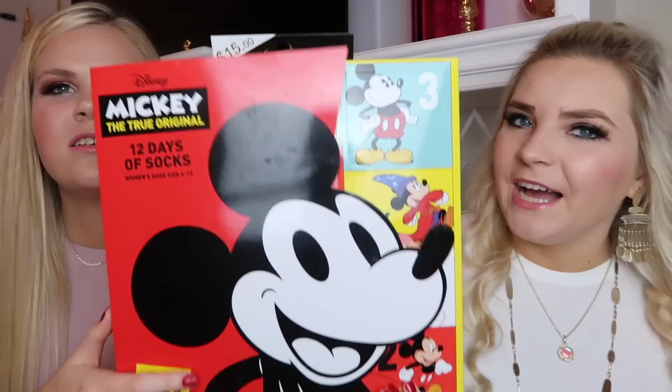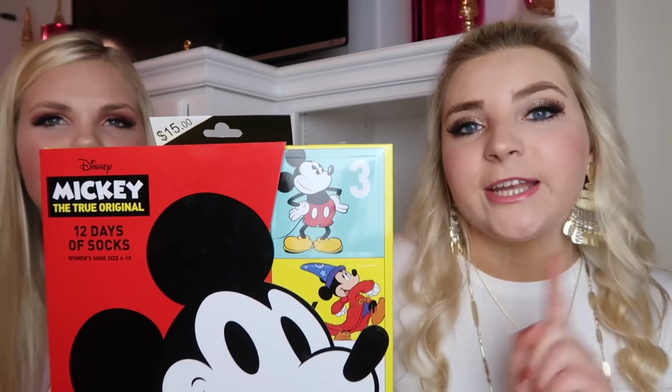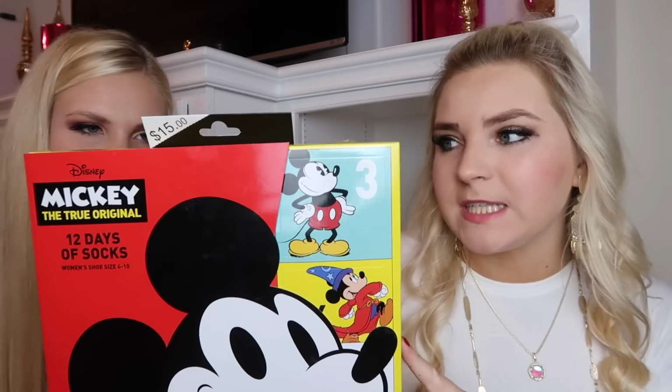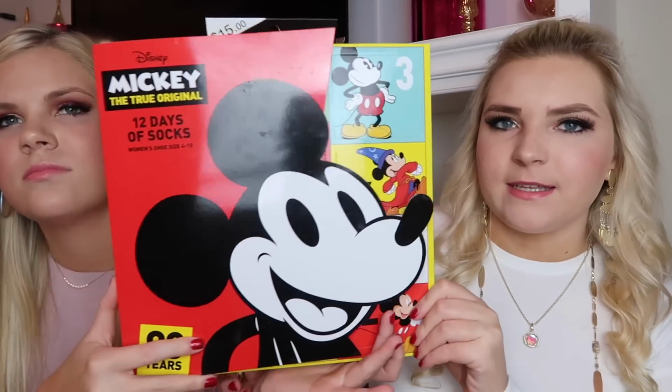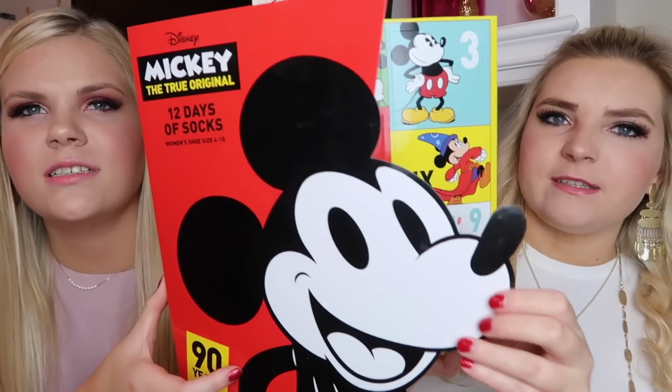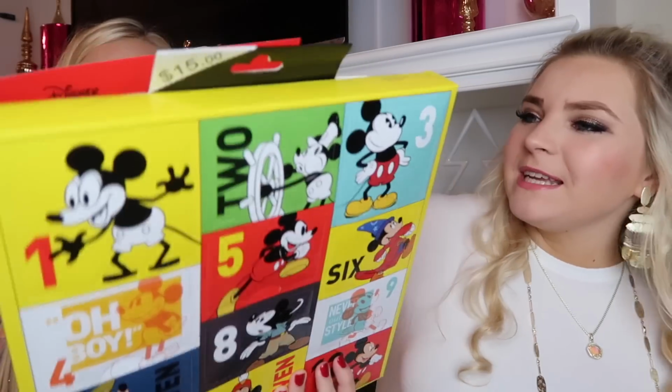So now I'm going to show you guys. Yes. How cute is the packaging? Did you ever say the price? I think I said, if we didn't, they're $15. So $15 for 12 days of socks and this adorable packaging, plus it's Disney. You can't beat it. Okay, so try to get it where it's, his head. There you go. It's not glaring. And then you open the book up and you have your 12 days of socks.